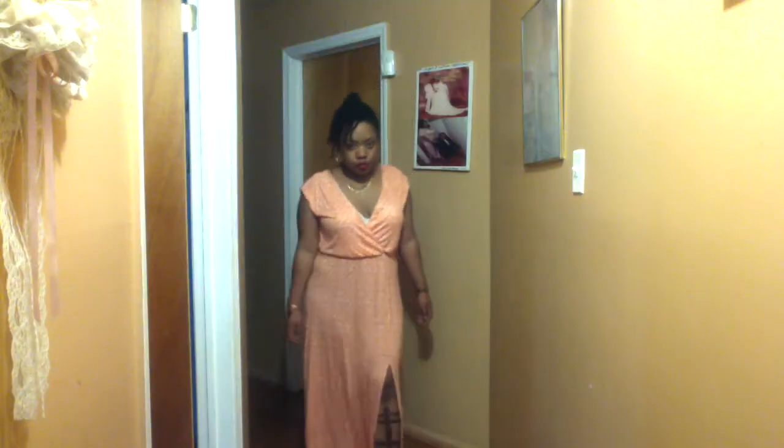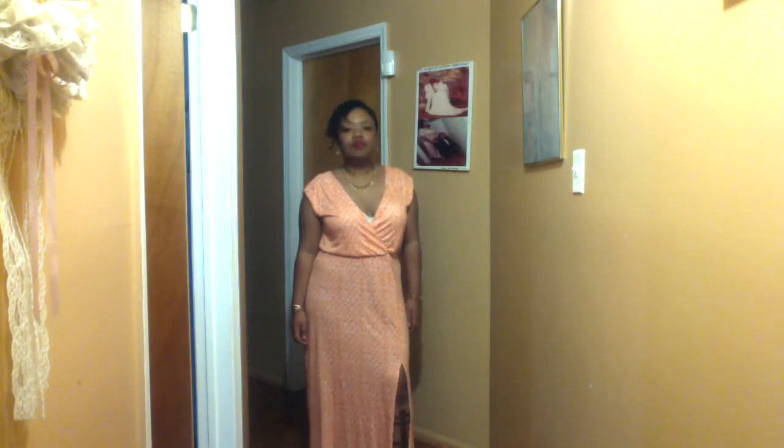It's orange, but it's not too bright. It's just right. This dress is so pretty. It is a deep V-neck. Now, I wore it for Sunday at church, but I had an undershirt on. You know, you can't be all boobage out in the house of Jesus.